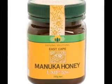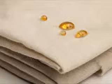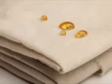Second, it is also important to identify real honey from artificial ones. The absorption test is to pour a few drops of honey on paper. If the honey is absorbed by the paper, it is not pure. Also, you could pour a little bit of honey on a white cloth. Then after washing the cloth, if there is a stain left, the honey is not pure.